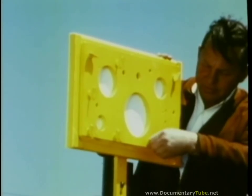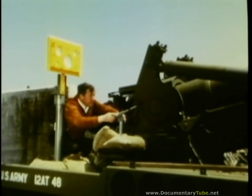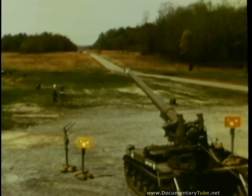With a gun as large as this, muzzle blast is a potential source of damage and a hazard to the crew. To make sure it is kept within safe limits, several types of sensing devices are positioned around the gun, measuring intensity and duration of blast.